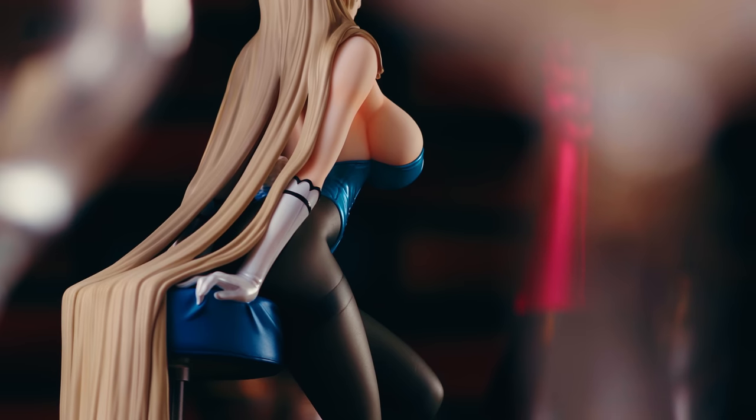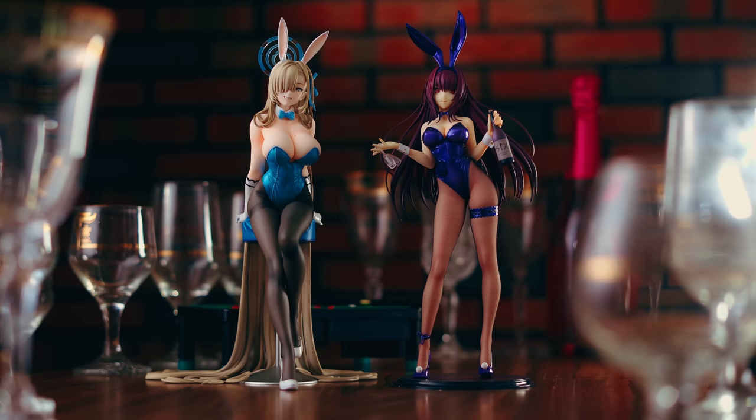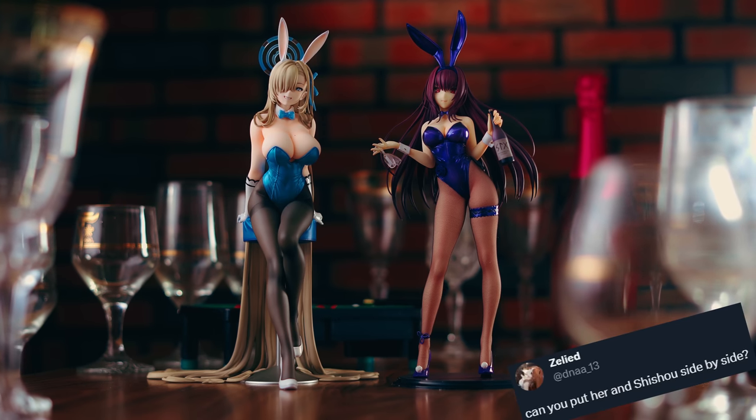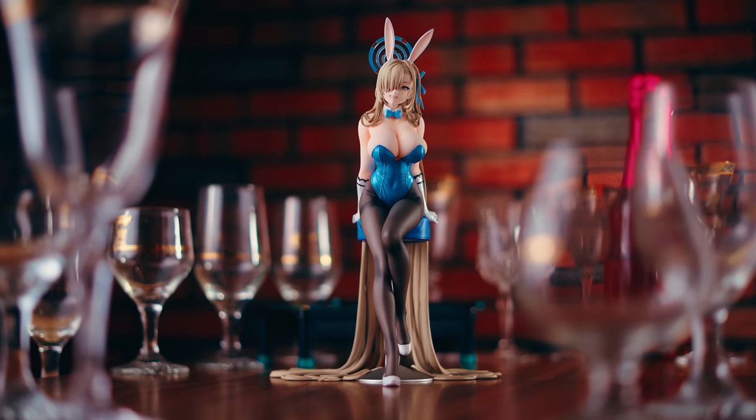I actually don't buy a ton of bunny figures. In my past 10 years of collecting over 200 plus figures, I only have two other bunny figures. The other one I have is the Scathach bunny figure from FGO. Very nice purple color. Also, this shot is just for that one guy on Twitter that asked me to put them beside each other. There you go. And then I have the C2 bunny figure, which I did do a video on a while back. And this is the third one, and she is fantastic.